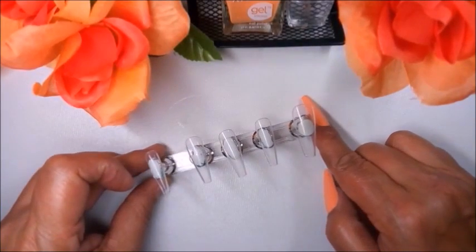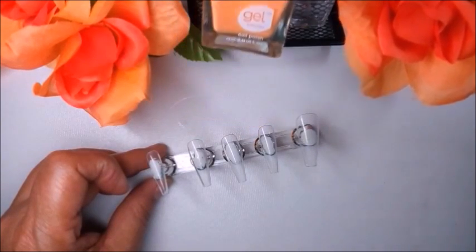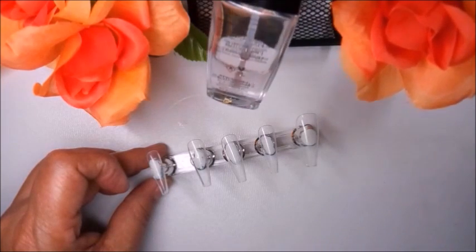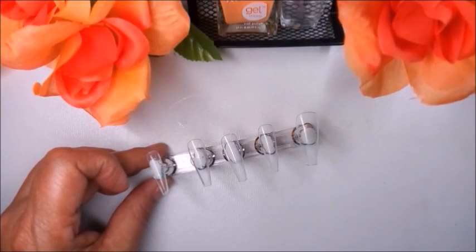For today's set, I'm using clear full coverage coffin nails by BT Art Box, this peach color kiss gel polish, a glossy top coat, a matte top coat, and some special stickers that you'll see as I do this set. This will be part of my Bougie Nails on a Budget series.